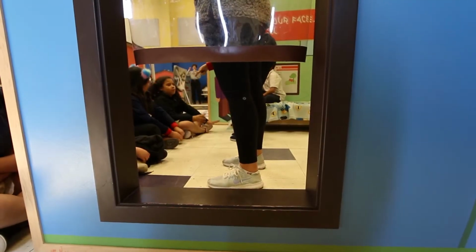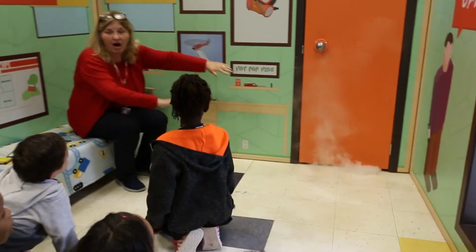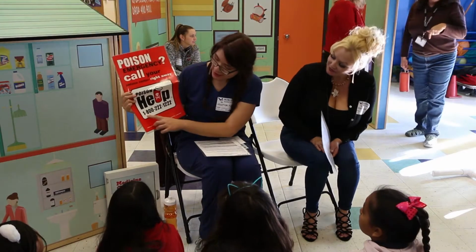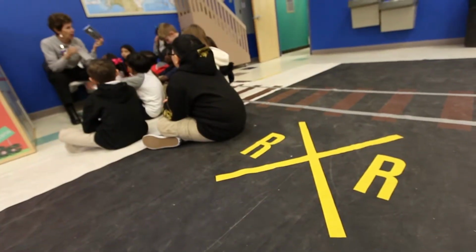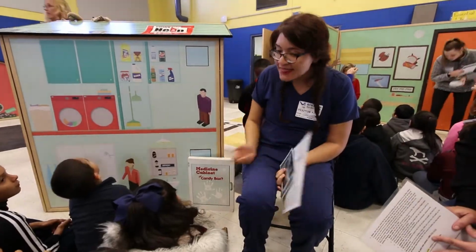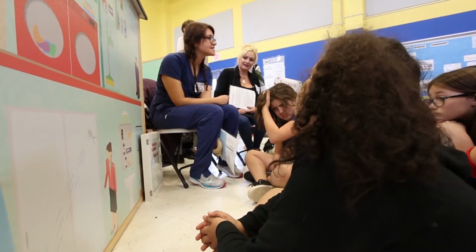We have a fire station where smoke comes underneath, the doorknob heats up, and they actually have to crawl out a window to go to their safe spot. We have poison, so we talk about poison in their house. We have gun safety, we have car seat safety. We have a healthy house where we talk about germs and vaccinations and things to stay healthy.